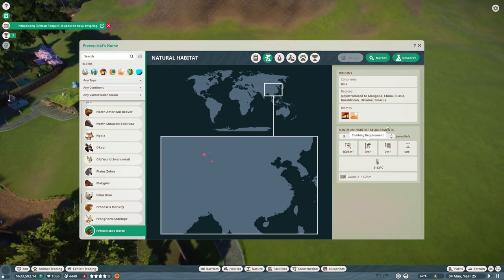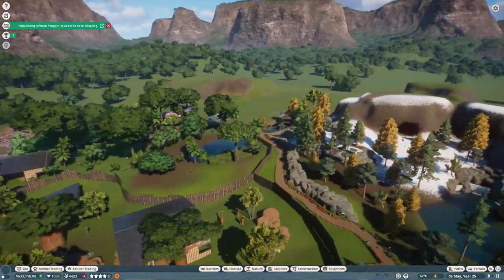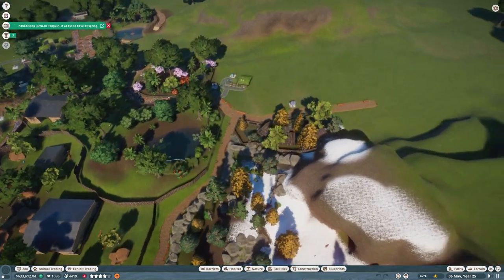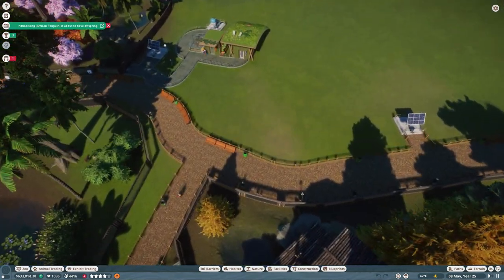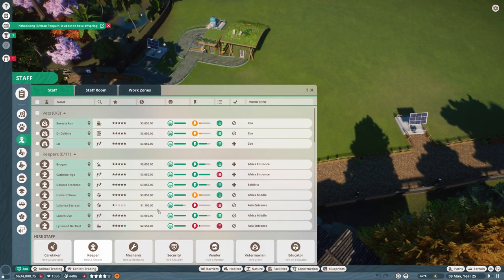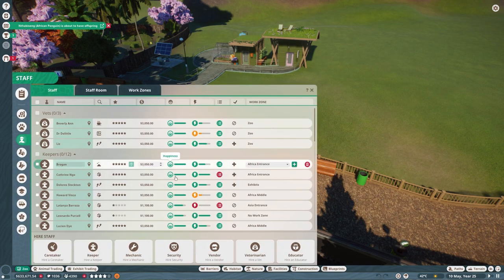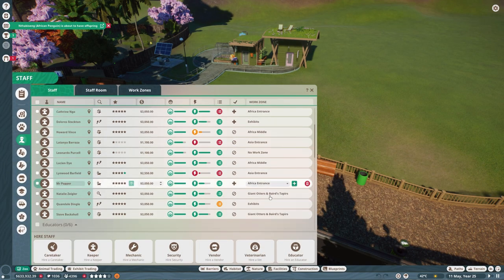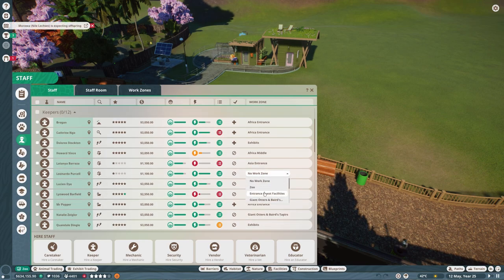We need a good amount of space, but that's fine because we have this whole area over here. And I am tempted to add it into the same work zone, have the entrance over here, and just get another keeper and put them into the same work zone as the rest of them, the Asia entrance work zone. In fact, we didn't need to hire a new keeper because we have an extra keeper from before, but I'm not going to fire anyone because I feel like that's way too mean, and we have loads of money.